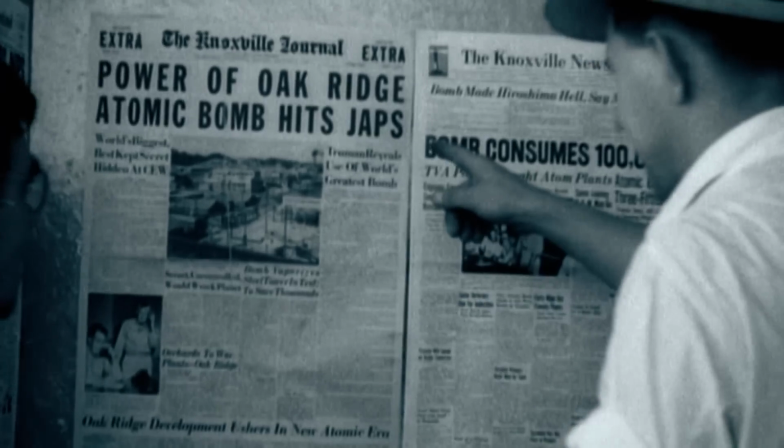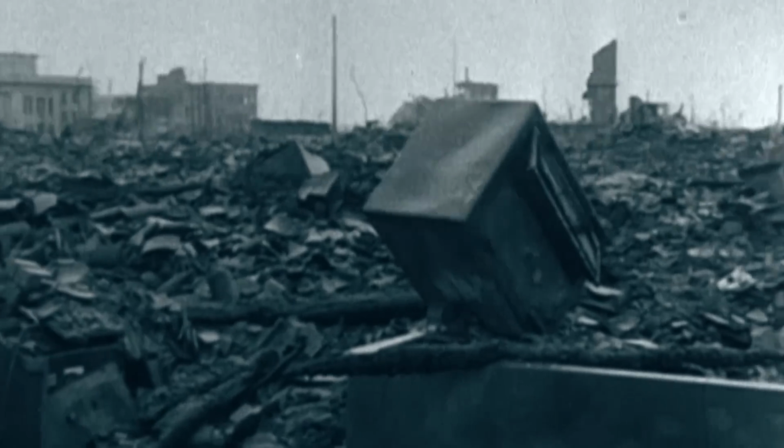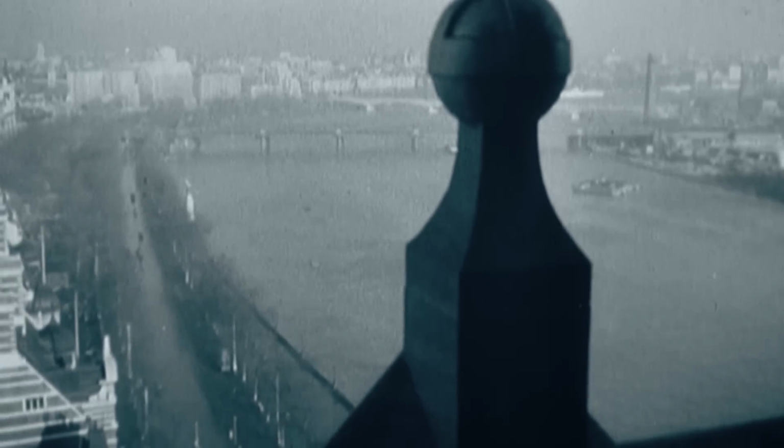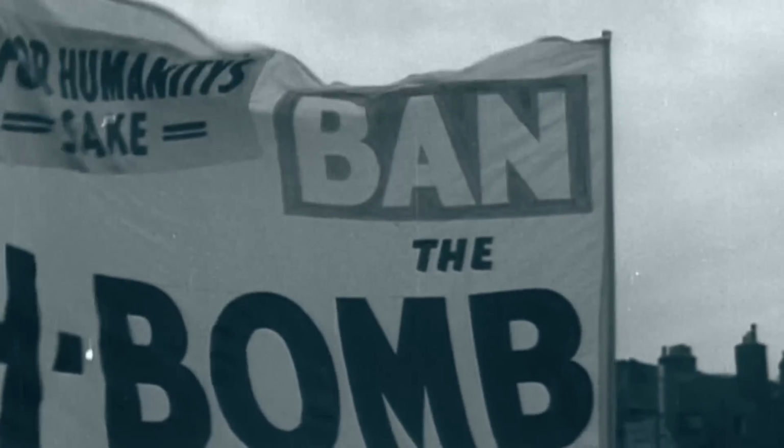One of the claims that's made about the use of Little Boy and Fat Man on Japan was that one of the major reasons for doing it was not so much to defeat Japan, but to signal to Russia that the US had this incredible new capability. Whether that's true or not, I certainly don't know. But what is certainly true is that the creation of atomic weapons radically changed the global strategic environment. A change that would lead to a 40-year period of uncertainty known as the Cold War.